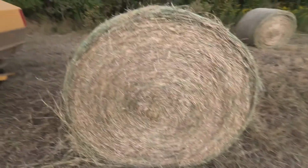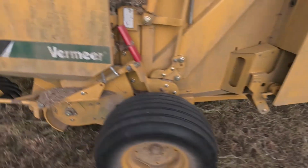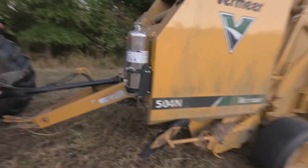Baler's doing pretty good. Got it pretty tight. That's good enough. Got some stragglies here because I ran over it after I tied it. We're in the process of tying it. Yeah, I'll get it.